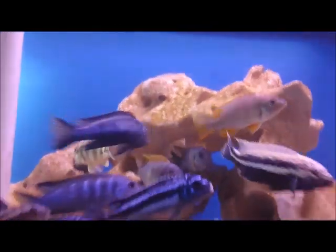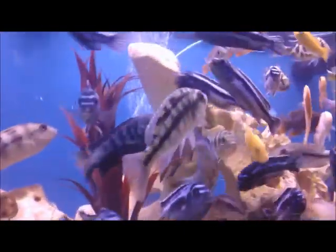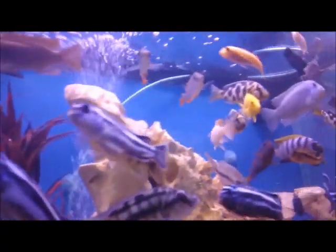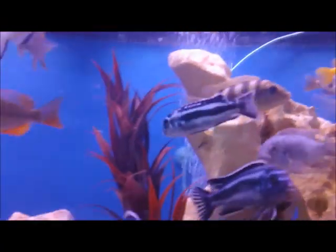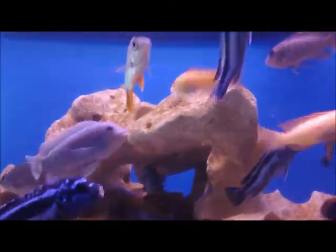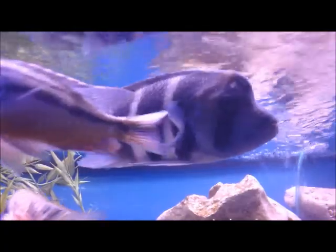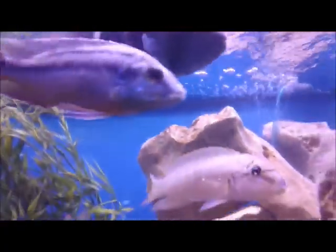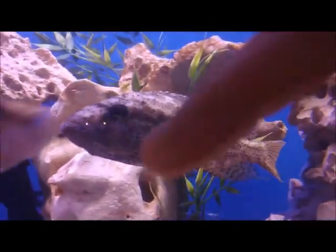So let's go up and we'll see some, this is generally our mbuna tank with different types of Melanochromis, Pseudotropheus, Labeotropheus are in there. I also see Cynotilapia, Sciaenochromis. Most of this is from Malawi. Over here, we do have some larger Tanganyikans. Take a shot of the Frontosa up there. There's also some different types of Lamprologus. There's a Nimbochromis polystigma in there. Right there, bam.